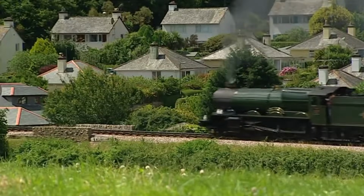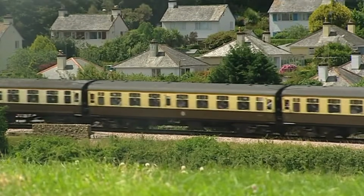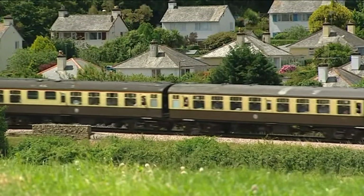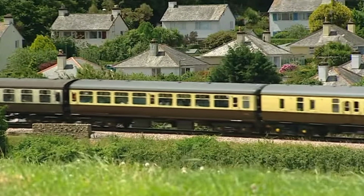So 11 for a King is hard work. 6024 recovers her composure after slipping twice on the bends and strides away towards the top of the summit, which is a place called Churston. Her owners say a slip or two is only to be expected.